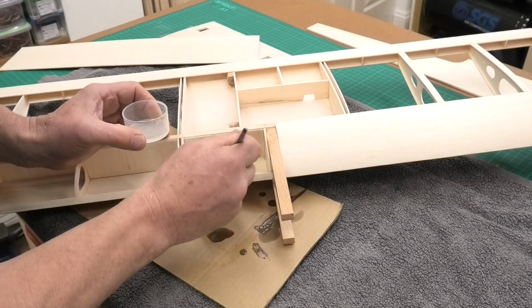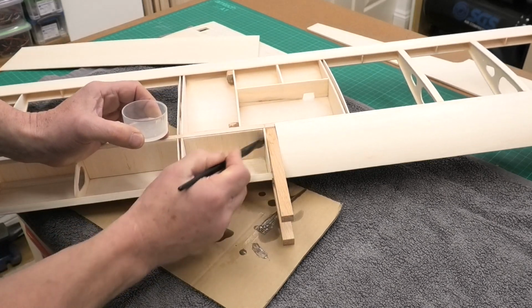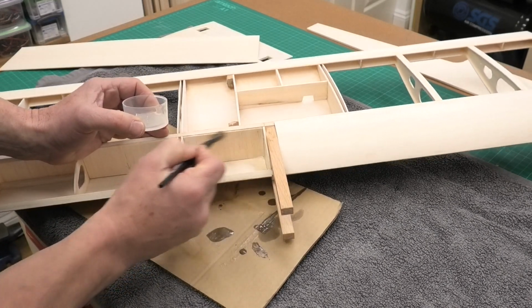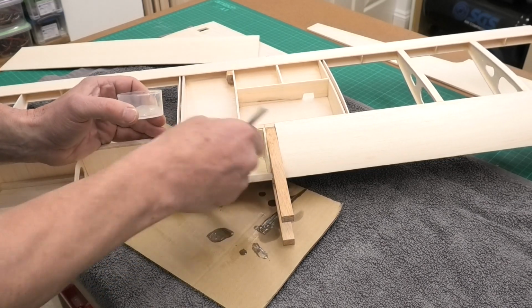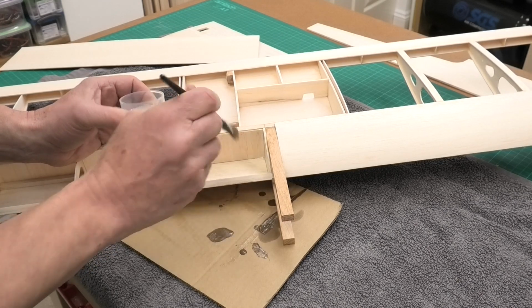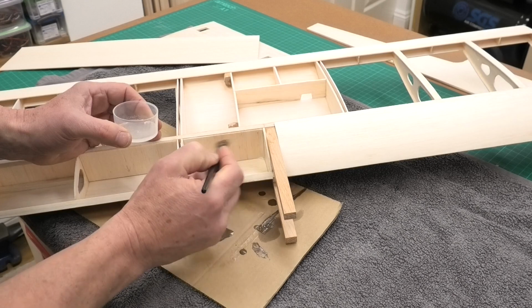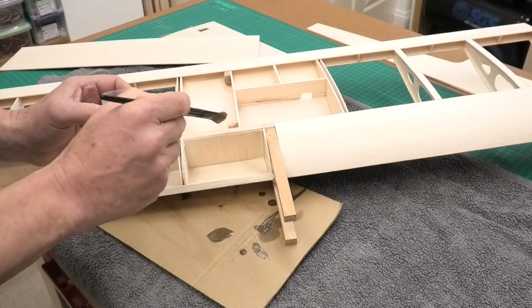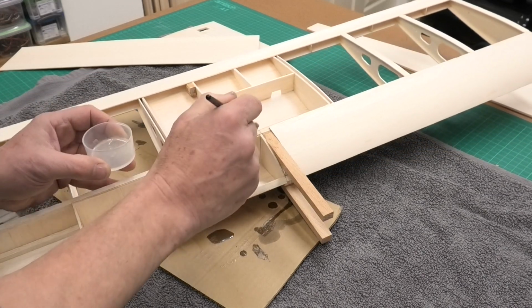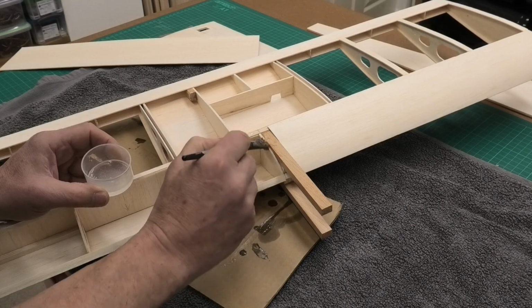So all we do now is brush this into all those areas where we think it needs it, and like I said, particularly around those seams. At first it doesn't look like it's actually going on, but it starts to colour the wood a little bit as it goes on. And I'm not only going to be doing this area, I'm going to be doing the top of the spar as well a little bit, just in case we get a little bit of fuel seeping in. And just do around here.